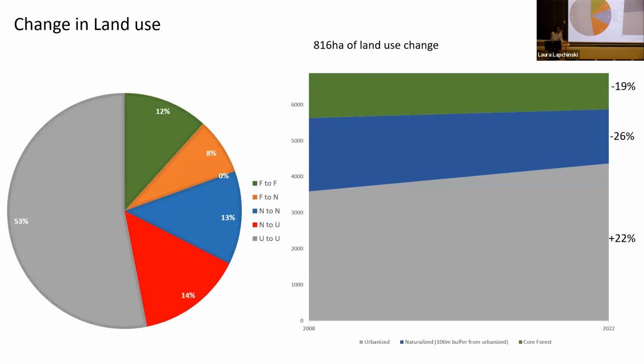So from that, I have 3 land use classes, and it's kind of the same picture, mostly urban and stayed urban. But when we split the forested areas into the edge and the core forest, we can see some more change. Both of those, forest and forest edge, have lost area, and urban has gained 22%.